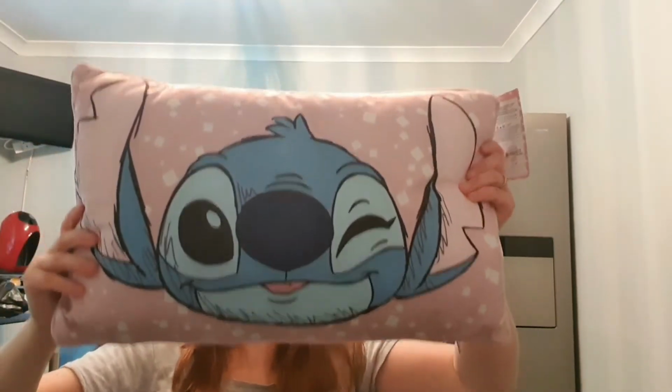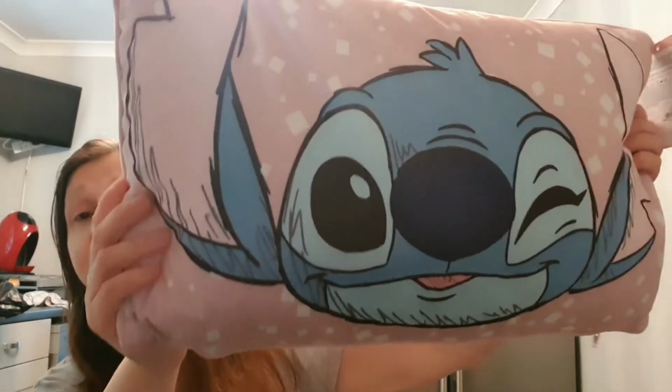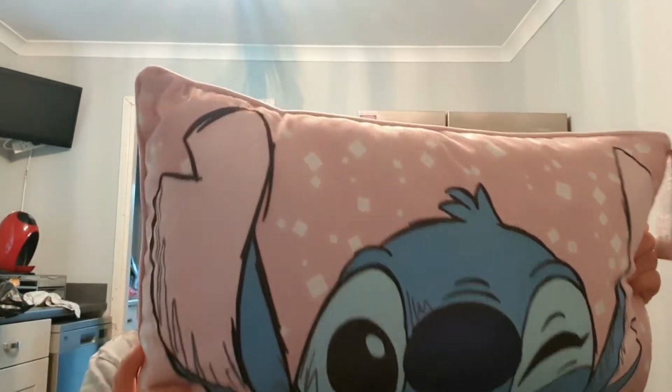I love it. Look at that Stitch cushion. How gorgeous is that? It's huge. It is so soft and so cheeky looking. She will love that. They did have one that was in the shape of Stitch's head and I was umming and ahhing. I didn't know which one to get, but I went for this one in the end and I just think it is absolutely adorable. And that was £7. So yeah, I think she will appreciate that. And that was everything from Primark. We shall go on to B&M next.